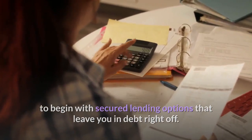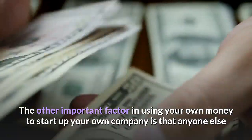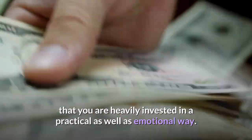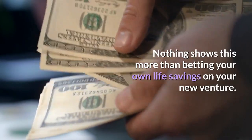The other important factor in using your own money to start up your own company is that anyone else or any other firm considering investing in you will want to see that you are heavily invested in a practical as well as emotional way. Nothing shows this more than betting your own life savings on your new venture.